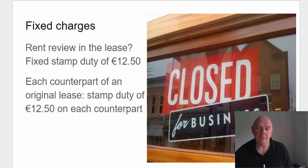There are also some fixed charges of stamp duty. In other words, if there's a rent review clause in the lease, then you pay a fixed stamp duty of €12.50. Likewise, you pay €12.50 stamp duty on each counterpart of an original lease. So you may have an original lease and one, two, three, four, any number of counterparts. Each counterpart attracts stamp duty at a rate of €12.50. That's a fixed fee.